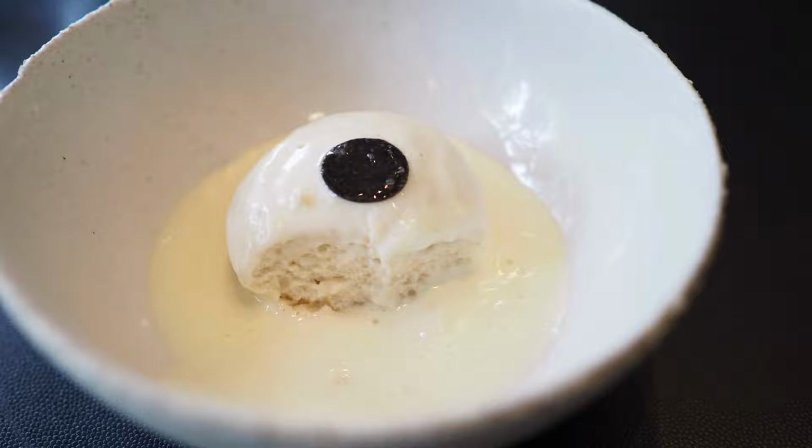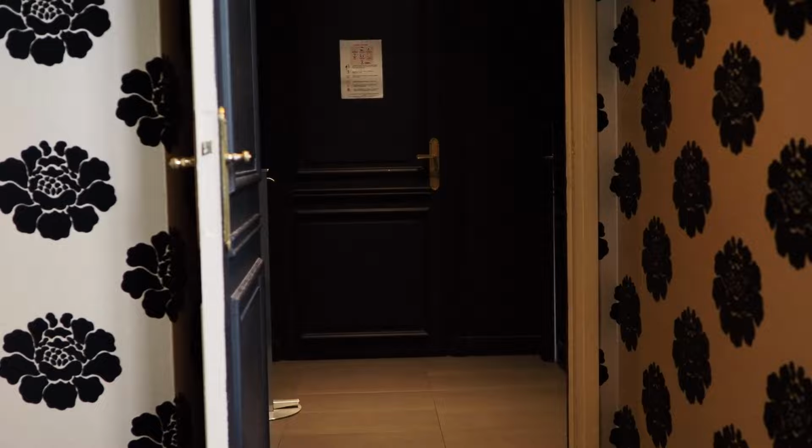I'm a big fan of their ceramics. They're very pretty. Then my kidneys decided that I had too much salt for the day, so I'm gonna take you with me to the second floor. This is the bathroom, on the right. It's raining outside.